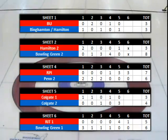Binghamton now. Ooh, they bumped that up to the 4 foot. But now it would appear that Boston University is going to have a not wide open, but a pretty open alley to the pin. Last stone of the end coming up. Just an intern draw, wide open left-hand side of the sheet. Looks to me like they're planning a hit with their last stone.